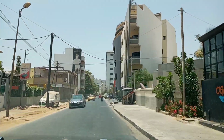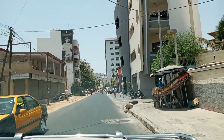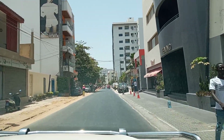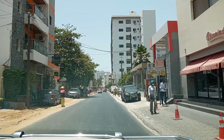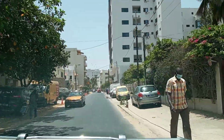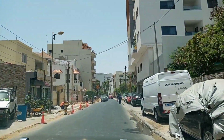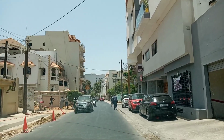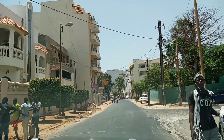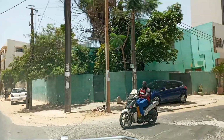So guys, I want to show you how Point E looks. Actually, Point E is a good, beautiful, quiet neighborhood. So if you are looking for a quiet place to live here in Dakar, check out Point E and you might like it. This neighborhood is mostly offices. They do have residences, but not many. When you take this road straight, it will lead you to the British Council.